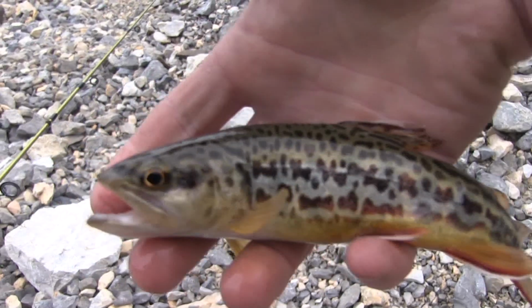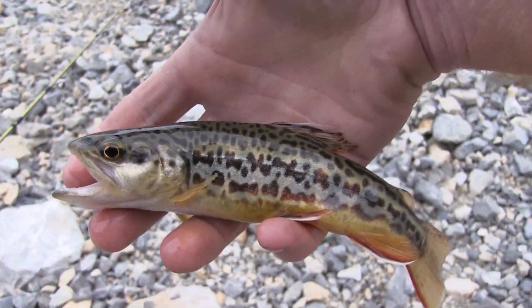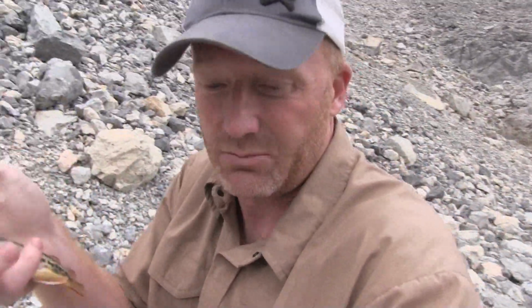So this little guy here, he's not big, but I got him on camera, got him on shore for you. A tiger trout. I had heard that's what's up here, which was part of the reason I'm going to get him back in the water. Part of the reason I came up here was to see if I can catch a tiger trout. These are my first tiger trout I've ever caught. That was kind of small. There are some bigger ones, I think.